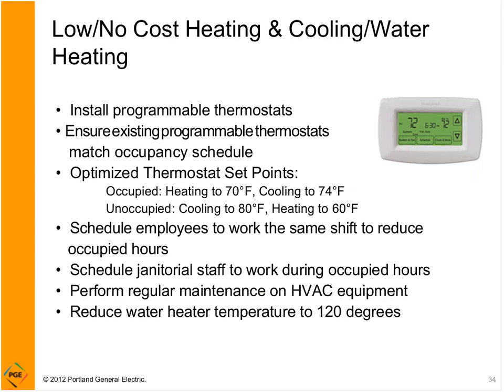I'll move on to some low and no cost heating and cooling and water heating suggestions. So, installing programmable thermostats. There's still a lot of manual thermostats out there, and unless you're very diligent about setting back the settings or forward, heating side and cooling side, you won't realize the savings you potentially could with a programmable thermostat. They're low cost.